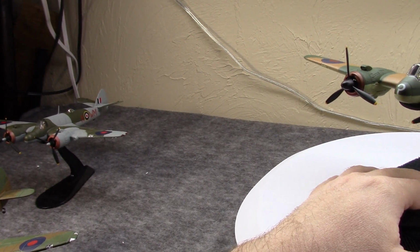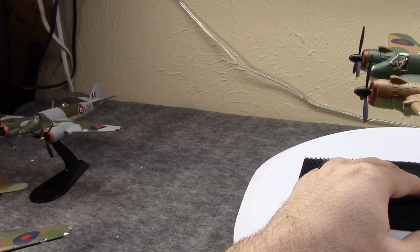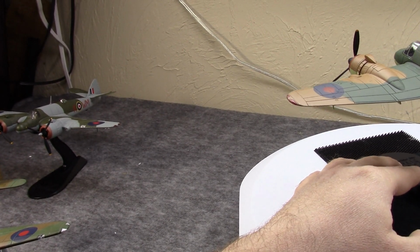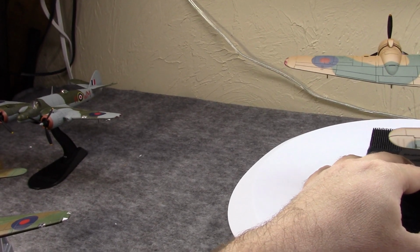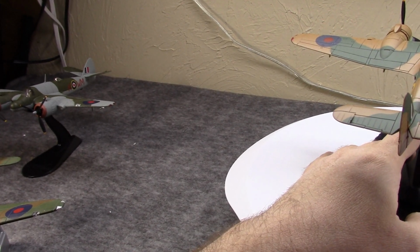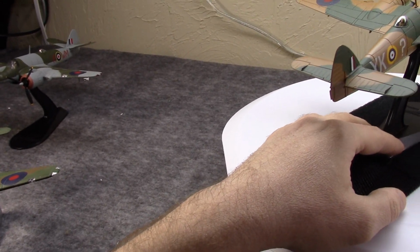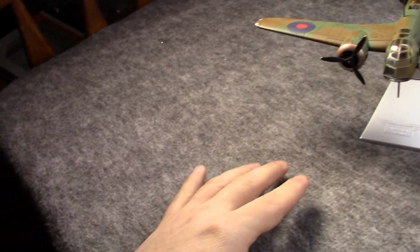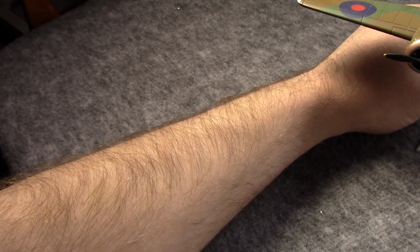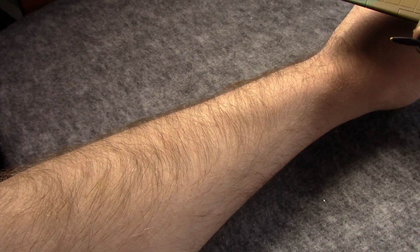And even before the prototype flew, the RAF ordered 300. The prototype did fly in July of 1939. It was unarmed at that time. And it reached a speed of about 335 miles per hour. It's a little lower than what they were hoping for, but it was still an improvement over the Blenheim. This was a very fast aircraft years earlier, but once it became militarized, its top speed dropped below 270 miles per hour.